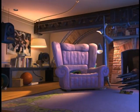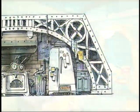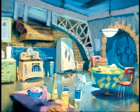Sully's chair in our movie has a big hole in the back of it. Why does it have a hole in the back of it? For his tail to go through. And they have a lot of different physical requirements. The buildings were super reinforced with cast iron and steel and brick.